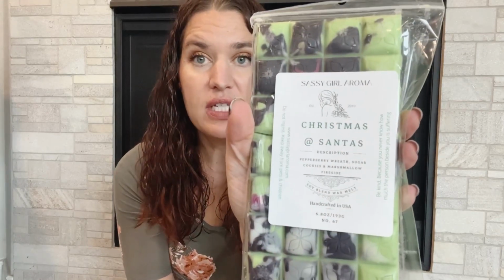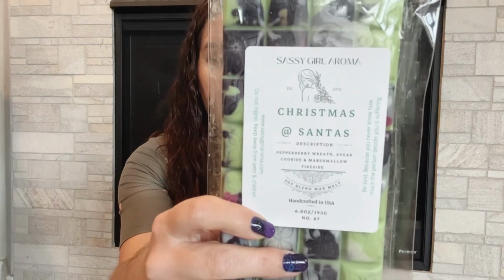This one is Christmas at Santa's. So pepperberry wreath, sugar cookies, and marshmallow fireside. I did recently, in my last order, get a loaf of this, and I melted a few pieces, and I really do enjoy it. So I'm definitely not mad that I got another brittle in it. I mean, this is such a good Christmas scent. It really does smell like Christmas, and it smells like it even more so when it's warming. So I really do like that one as well.